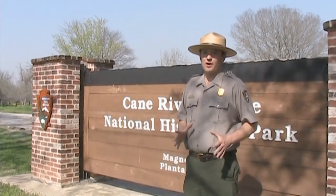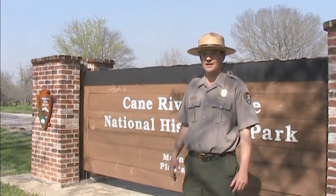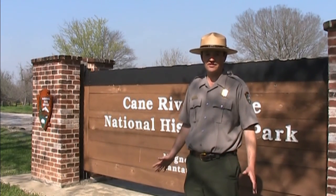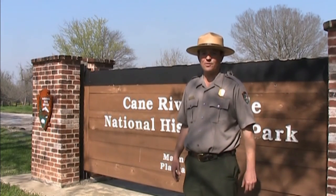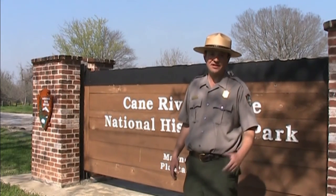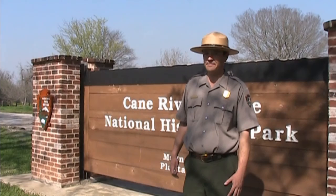Now our tour has brought us to Magnolia Plantation, the second unit of Cane River Creole National Historical Park. Just like Oakland, Magnolia stayed in the same family for 200 years. This is a bicentennial farm. The family that started Magnolia Plantation was the LeCount family. Now eventually the LeCount daughters married into the Herzog family, so the Herzog name took over and would have the plantation well into the 20th century.